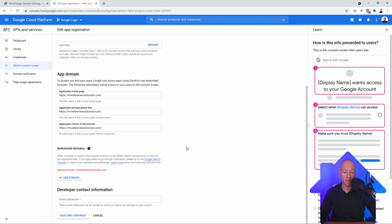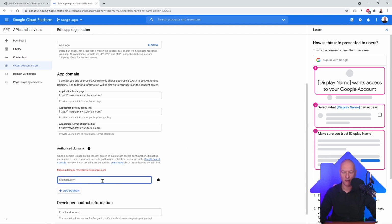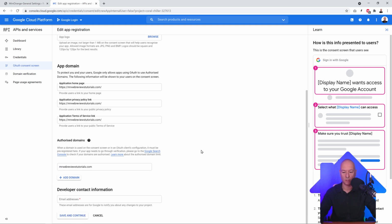And then we need to add an authorized domain. So this is basically our domain name. So again, click add domain, but this time you're going to add it without the trailing slash and HTTPS and so on. Very good. And then the developer's contact information. So here you're going to type in an email address, hello@mrwebreviews.com, and then save and continue.